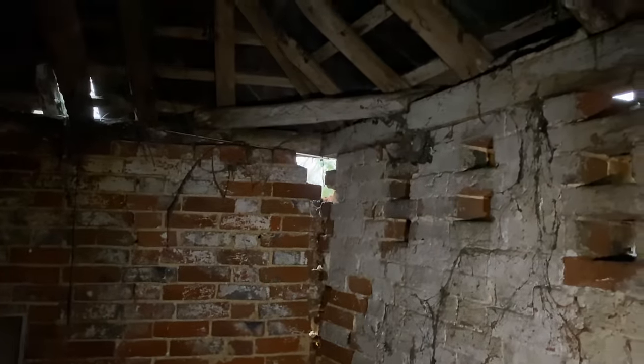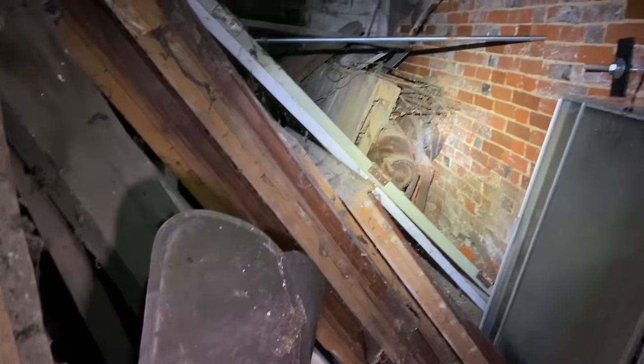Is there another car hiding behind there? Wow, this wall is ready to fall over. It's leaning over, like Stu said, so much. There's no car there. It looks like an old lathe in the corner. Loads of old doors and some windows.